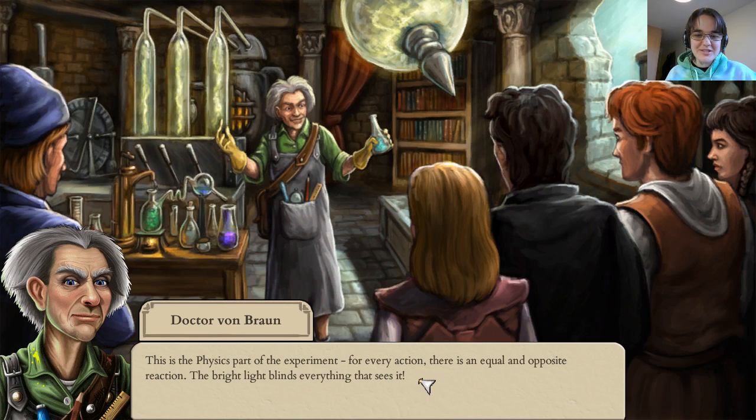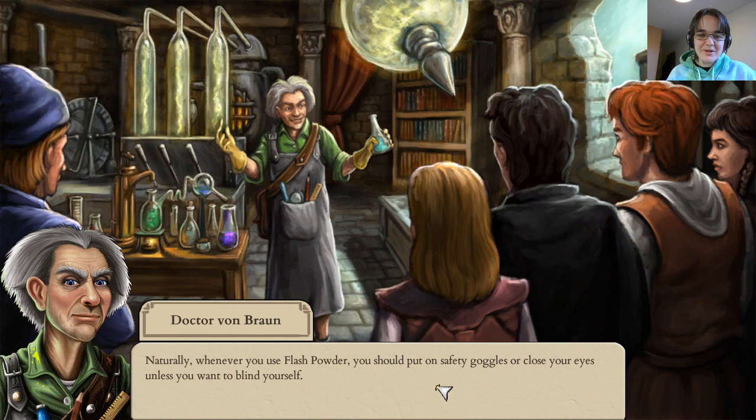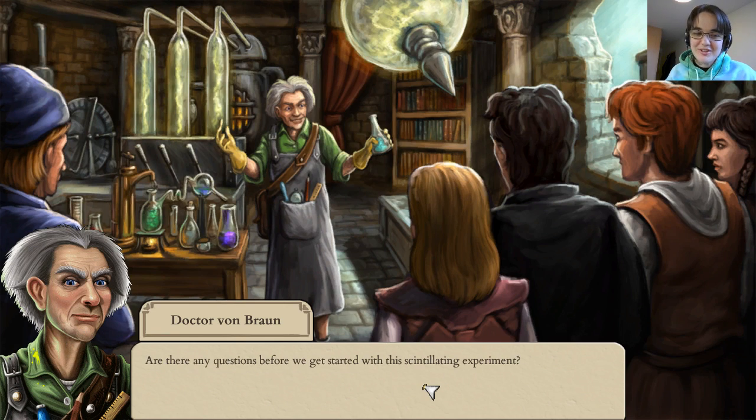For every action, there is an equal and opposite reaction. The bright light blinds everything that sees it. Naturally, whenever you use flash powder, you should put on safety goggles or close your eyes unless you want to blind yourself. Are there any questions before we get started with this scintillating experiment?